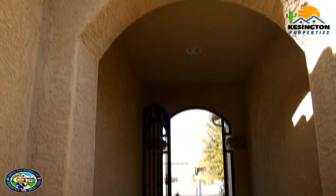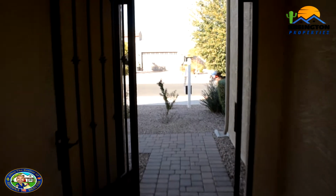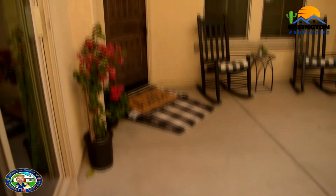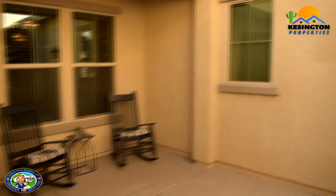You've got all types of different features to this home with the brick pavers, the patio pavers. You've also got a wrought iron gate that greets you as soon as you enter the courtyard. It's an absolutely beautiful single level home, 4-bed, 3-bath, 3,172 square feet. This home was built in 2014 by Mary Kay Homes. This home is located within the Queen Creek Unified School District, and this house is absolutely beautiful.